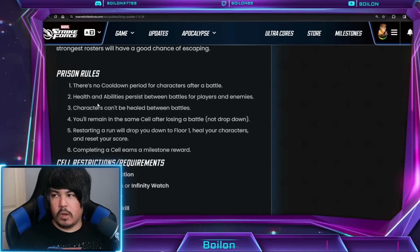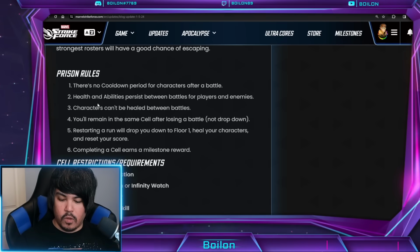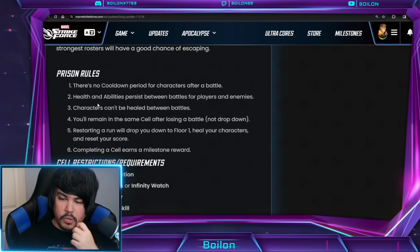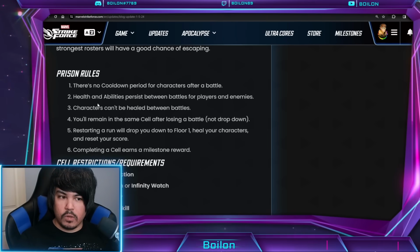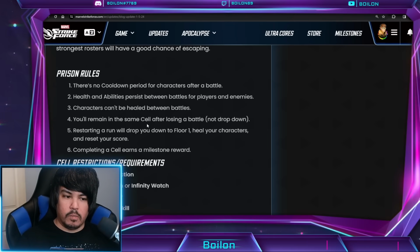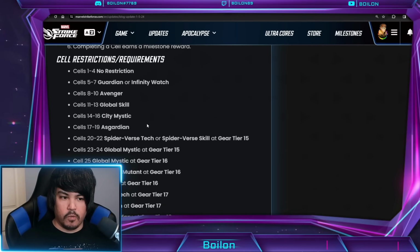Usually the teams have about 3 nodes per section, and the health and cooldowns for those characters are all going to carry through. But the first 4 nodes have no restrictions, which gives you a really great way to pre-power some of the characters that I think are a little bit more important, which is what I am going to talk about here. You can see all the restrictions here beforehand, before it goes live.